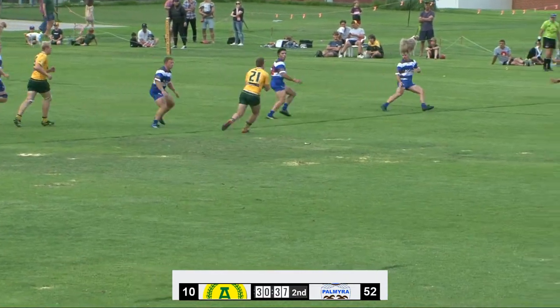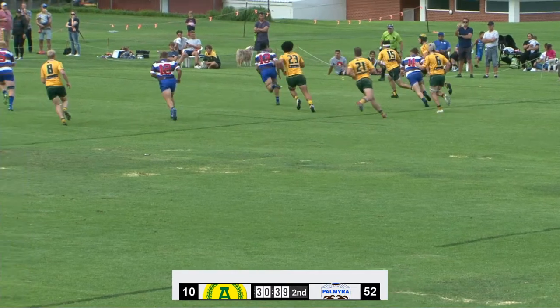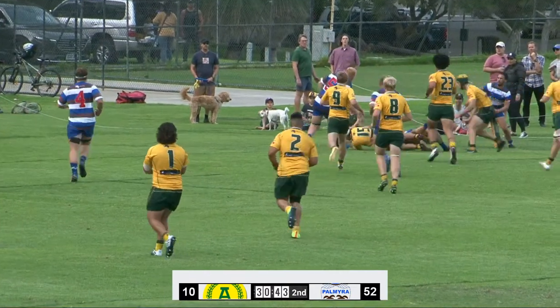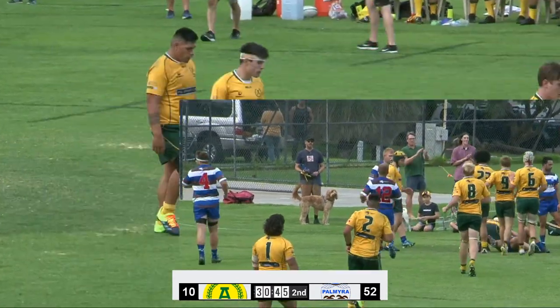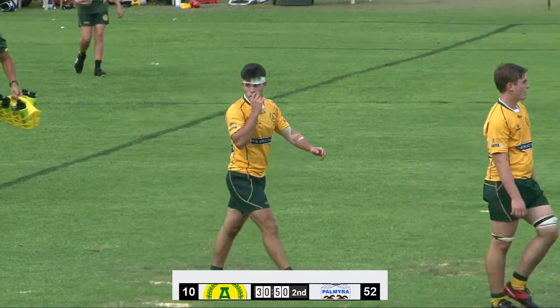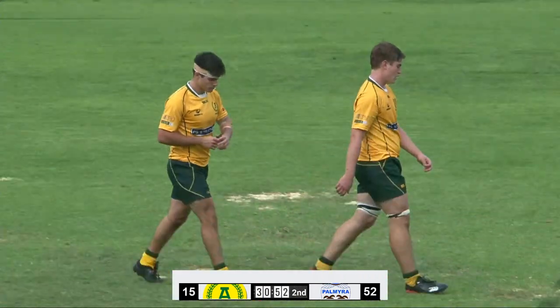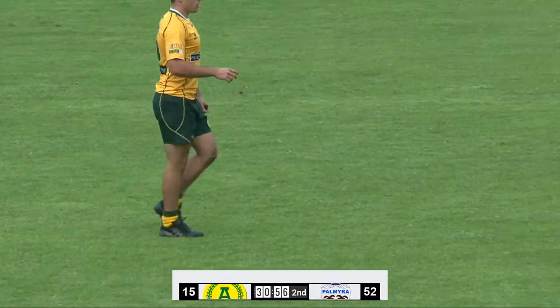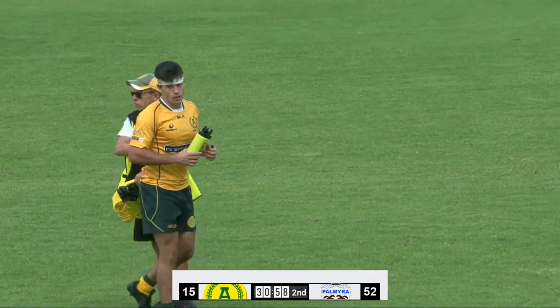There's a lot of work left to do, but if they can get a few more pieces of play like that together, Associates could at least have a little crack at this. You see Ben Moran just gets the double cutout pass, double pumps on his outside, rolls through the contact nicely, reaches over the line, and 15 to 52, kicks it come in the corner.